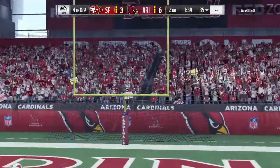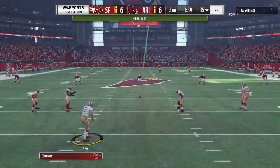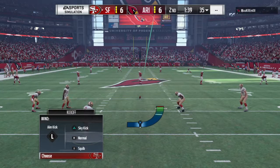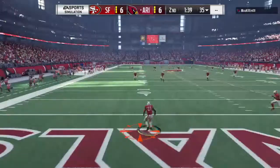And his kick is indeed good, and that will tie things up at 6-6. So the drive stalls out, but they are able to put 3 points on the board. Yeah, just a yard or two shorter than an extra point, so no problems converting there.